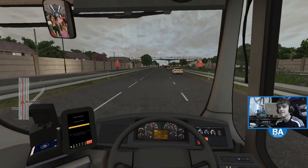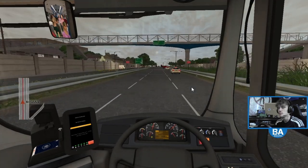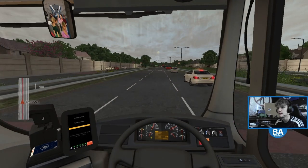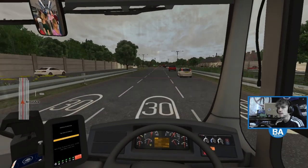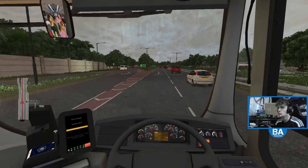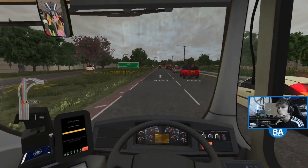Let's put a roundabout in. Saves all the traffic light faff. Look at this, we are really going for a bit of a speed test here. Yeah, we probably should slow down as well. That was a little bit unsafe. Well, that's good fun though.